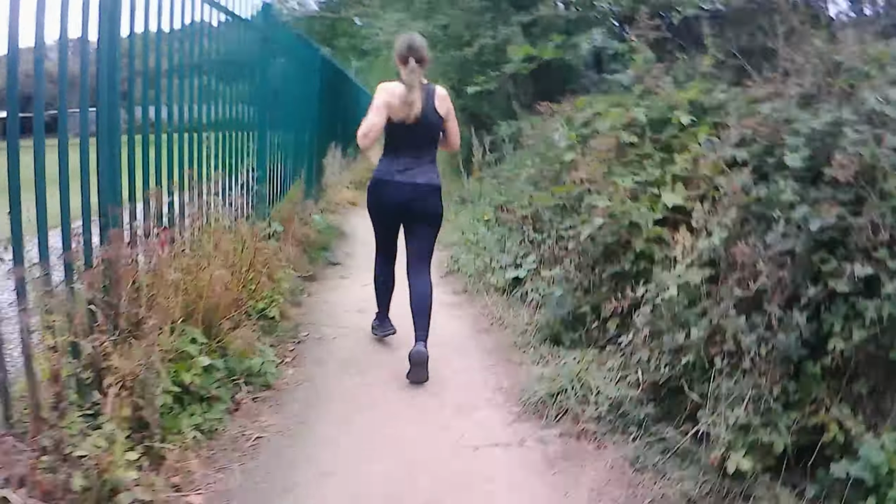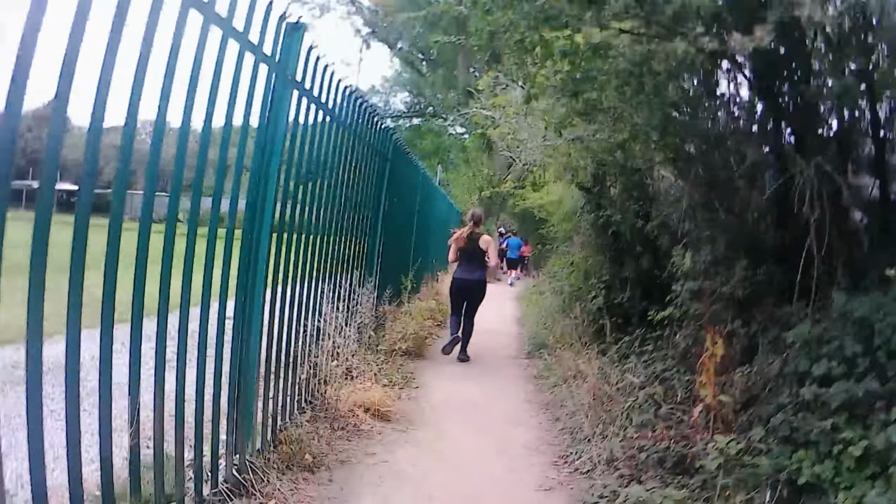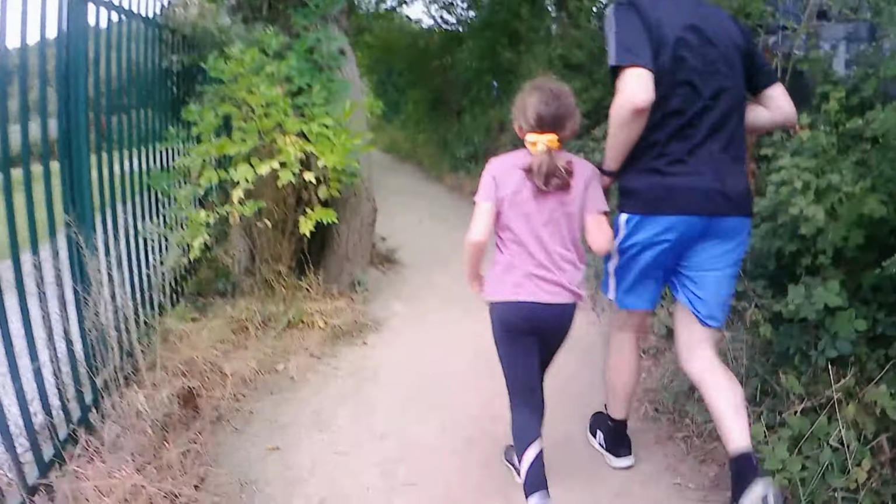Now I'm starting to tire at this point a little bit, checking the watch more. What I'll be doing from now on is trying to run a few hundred meters and then stop. This is probably around about the 2 kilometer mark, I'd guess.